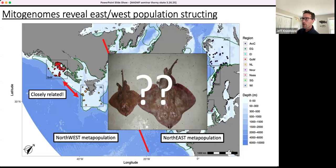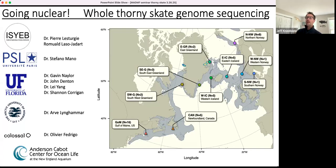But we weren't discouraged. The group down at University of Florida, led by Dr. Gavin Naylor, just stepped it up and went nuclear. So we figured we couldn't do anything more than sequence the entire thorny skate genome. And if there's some type of genetic basis for those two morphs, it's got to be in there somewhere. So the entire thorny skate genome is over 2.5 billion bases.